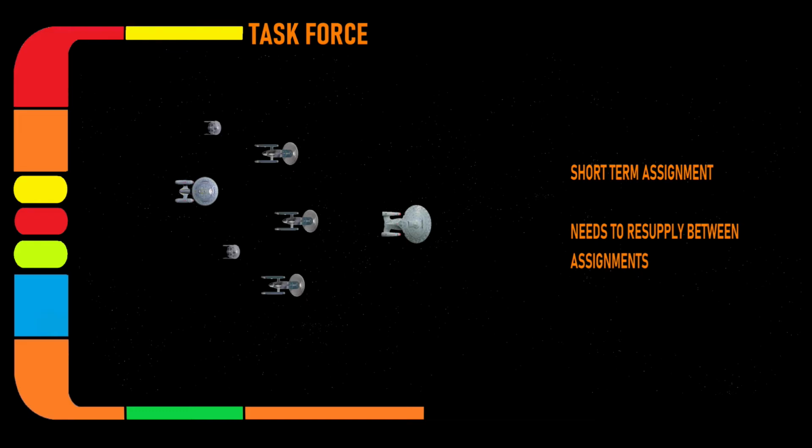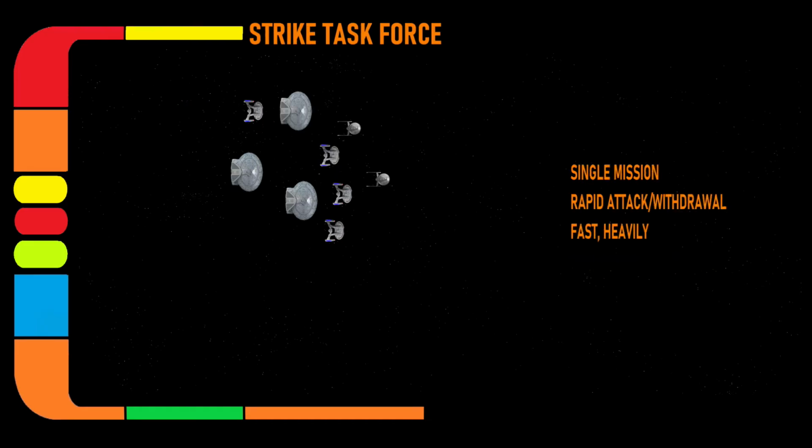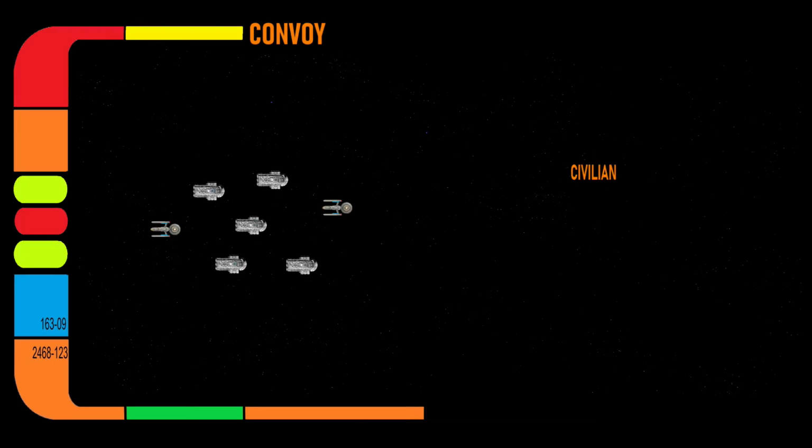Now at this point, you can place a prefix on the term task force. A joint task force is a mixture of assets from different groups. For example, a group of Federation and Klingon ships working together on a single objective. A strike task force is a group assembled for a single military operation or strike. A relief task force is a group of ships assembled for a single relief operation, such as a humanitarian crisis, or to defend a single target under siege.